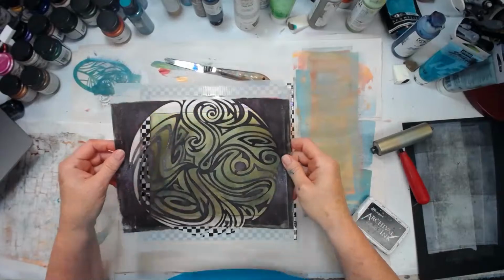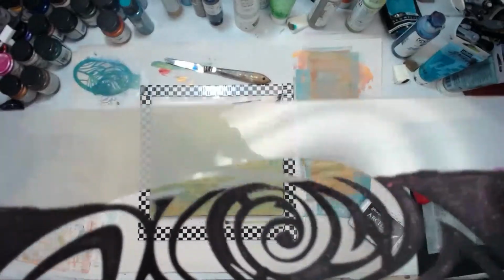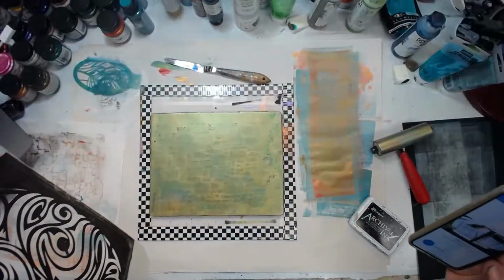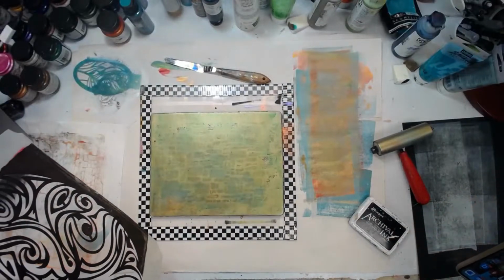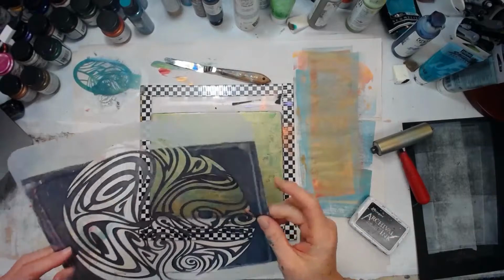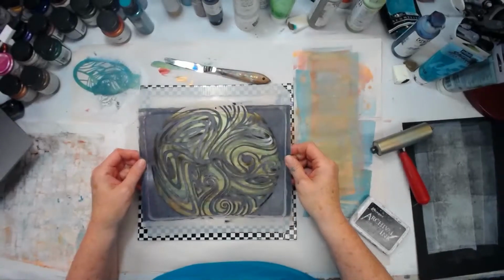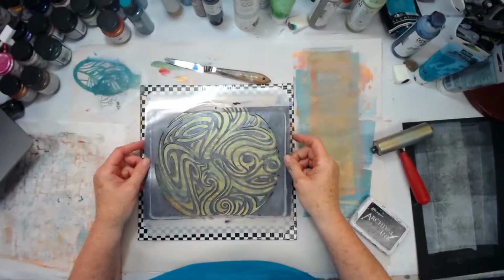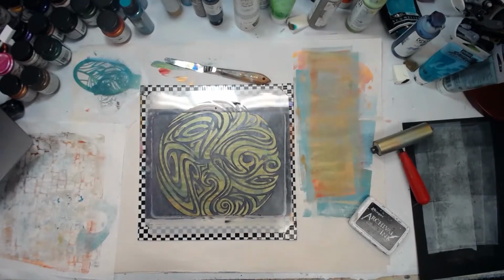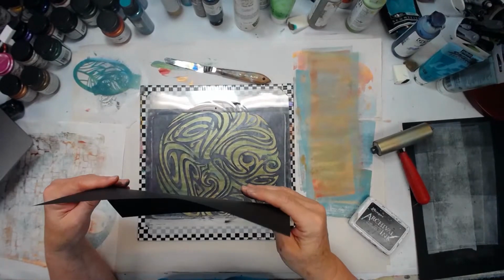All right, this one's 11 by 11. So you can see where the stencil doesn't all fit on the plate from previous pulls. Oops, hello, what's happening? Let's do that on black. Glad I got more of this black paper.